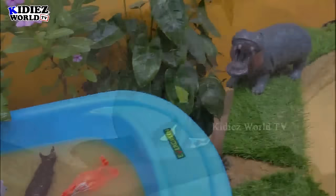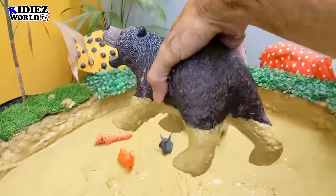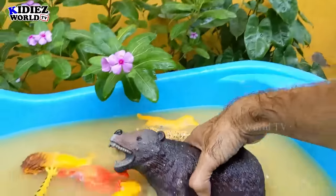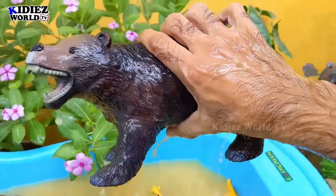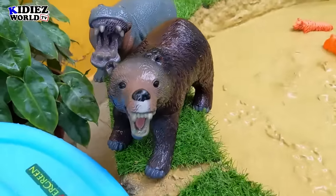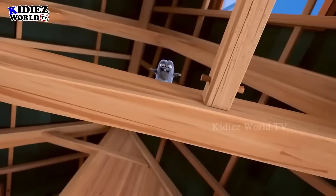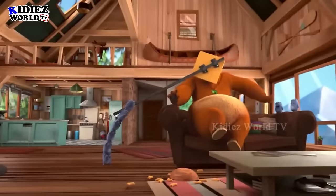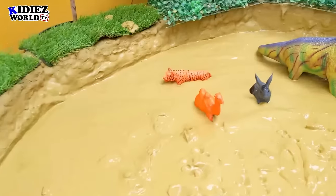And the next one we have is this big wild bear. Just look at him, look at the size and his open mouth. Let's watch him. Here we go. Bear. That's the big one, the monster one. Let's check out the next one.